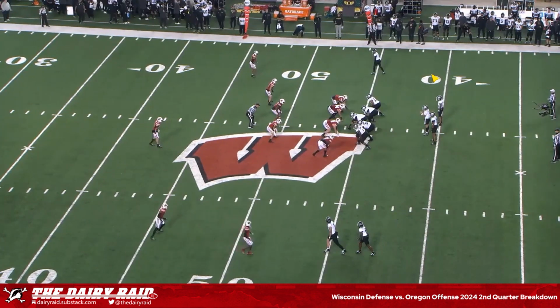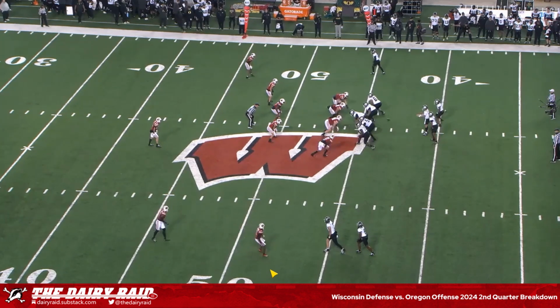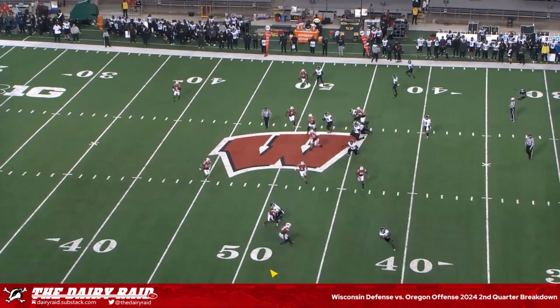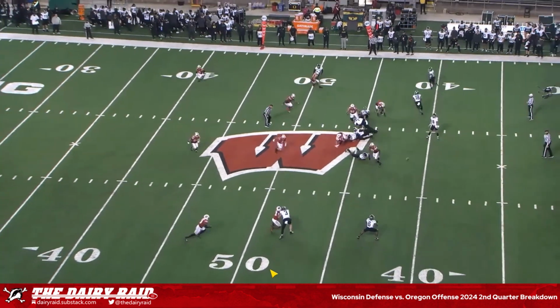to one of the backs, and then you've got a quick screen at the bottom of the screen, and we're just looking at numbers. Here Oregon is 2 on 2. Over here Oregon is 2 on 2, but they have more space to get this ball off. Badgers are in a 3-down look, but Aaron Witt is one of those 3 down. So we're still in 2-4 personnel.